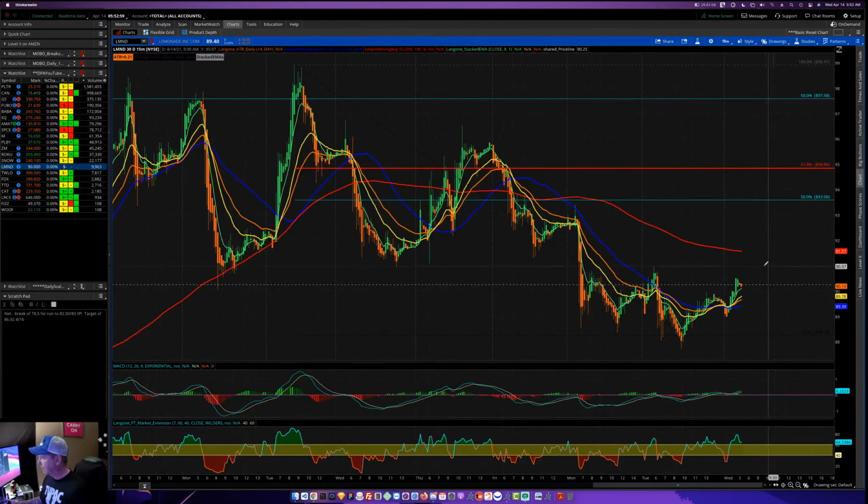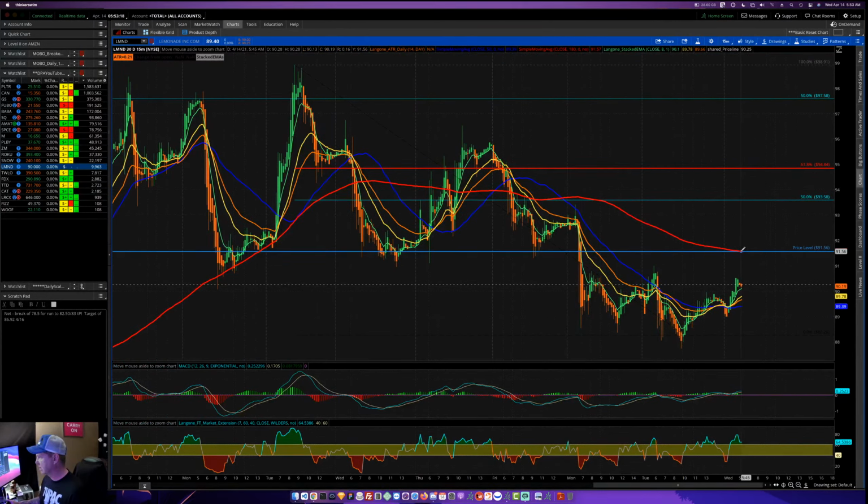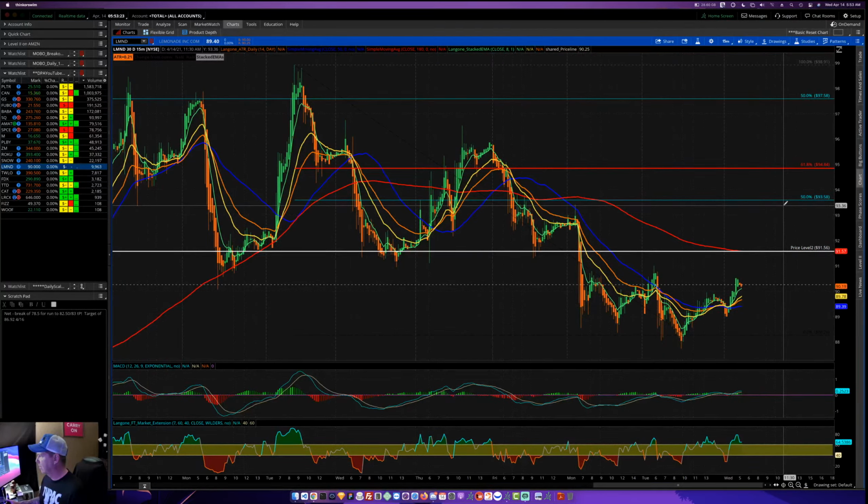On the intraday, we do have stacked positive EMAs. We're on top of the 50-day SMA. If we're getting any volume, we're going to come up, we're going to test this 200 simple moving average. So 91.50 is going to be some resistance, but it's also a price target. With the next target of 93.50. So lots of 50s: 91.50, 93.50, 97.50.